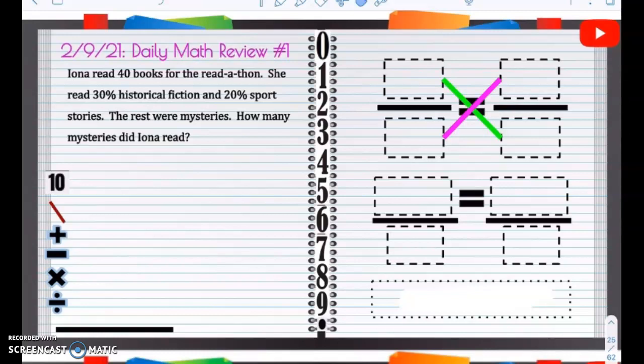All right, daily math review number 1. So Ayana read 40 books for the readathon. She read 30% historical fiction and 20% sports stories. The rest were mysteries. How many mysteries did Ayana read?